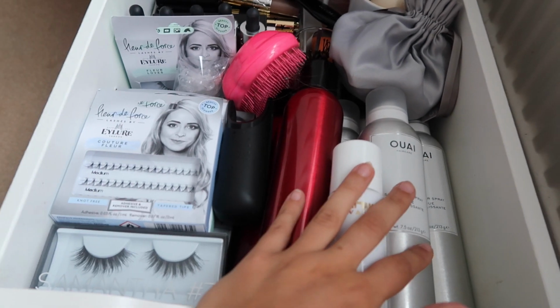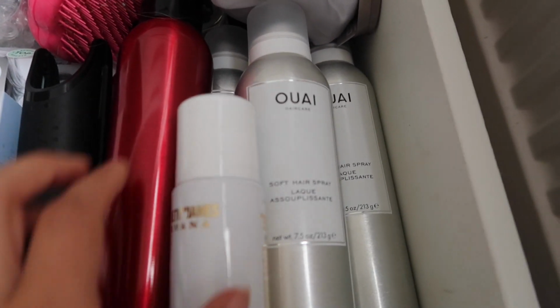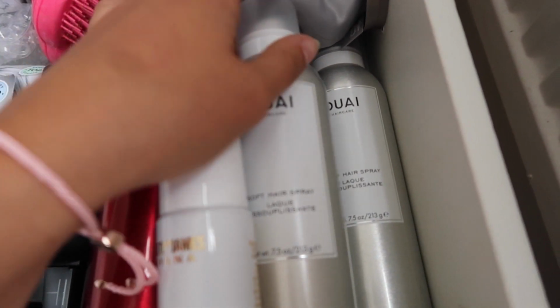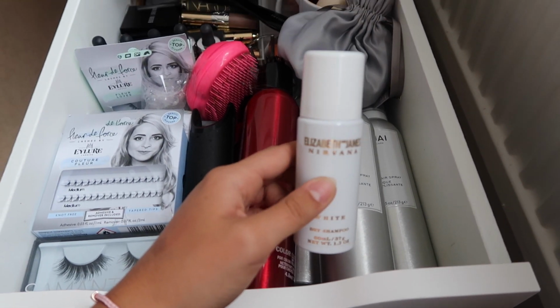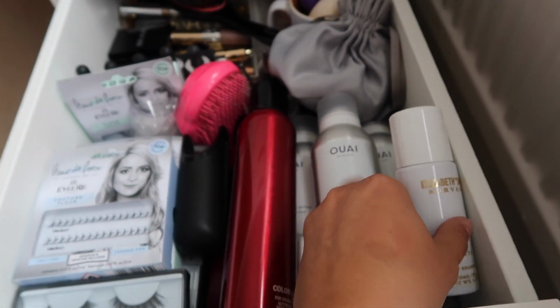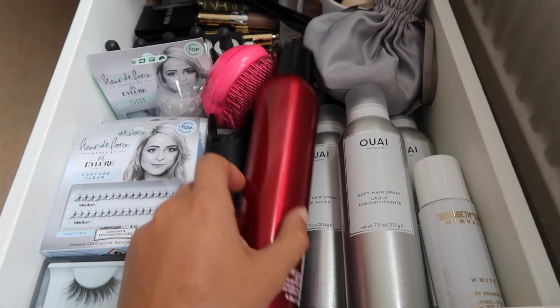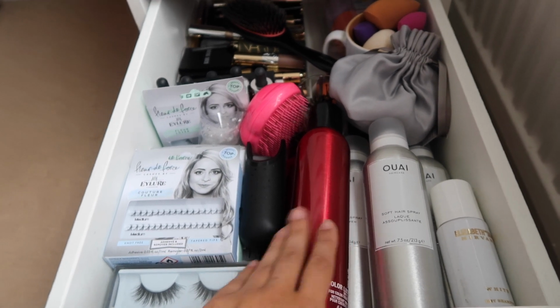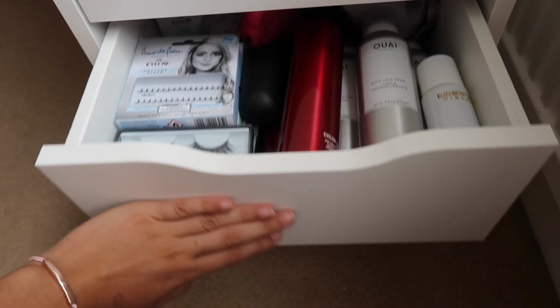But yeah, hair care at the front, because these are the things I always reach for. So I've got backups of things, as you can see. Like the Wella soft hairspray and their texturizing spray. Elizabeth and James, they have just started doing this in Harrods, so I'm going to be stocking up on this big time. Then the Serum dry shampoos are incredible. I've got another one in the bedroom that I always have in there, but this is where I keep the backups. So that is drawer number 4.